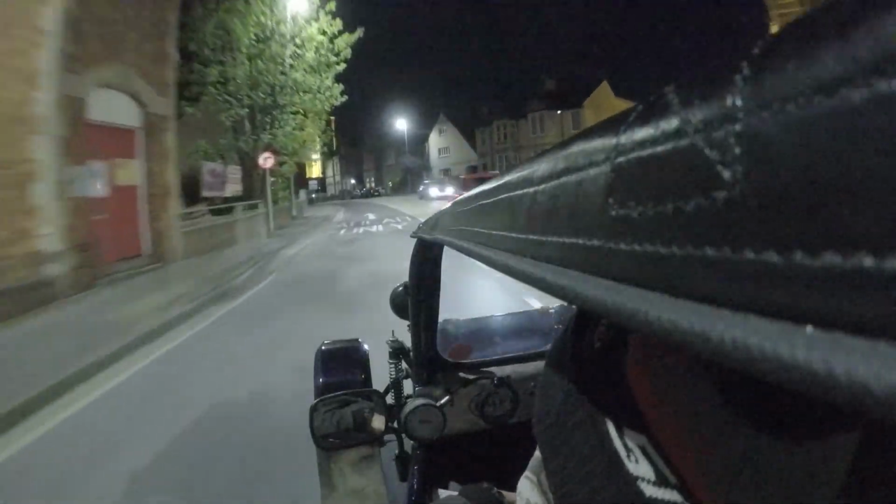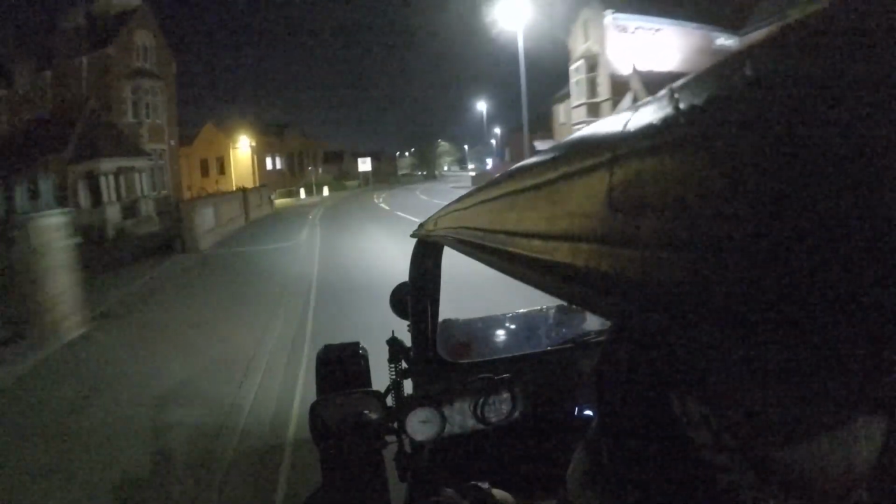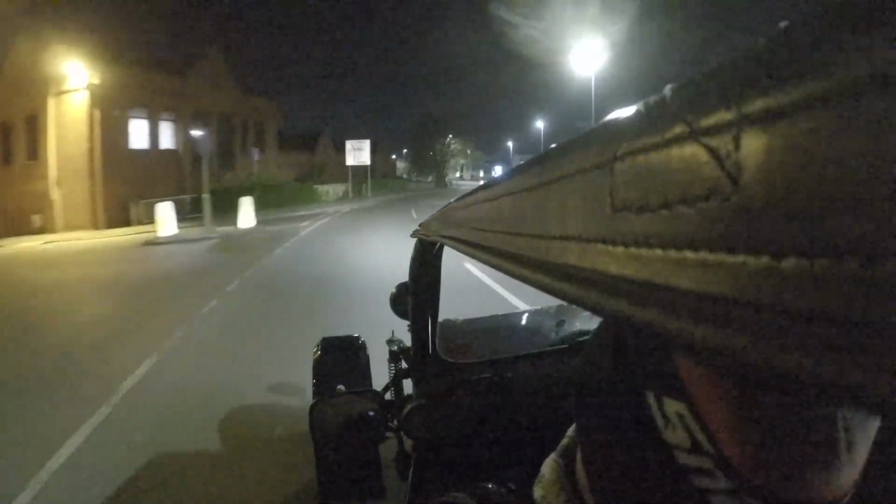So we've travelled from Plusher all the way up to Bridgewater without touching the M5 or most major roads, which is kind of miserable. But this is coming through Taunton towards Bridgewater.